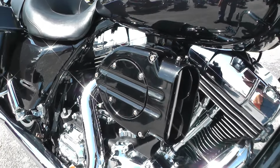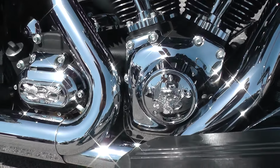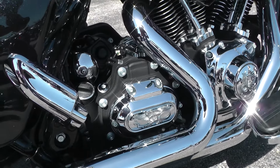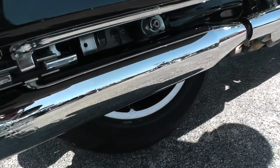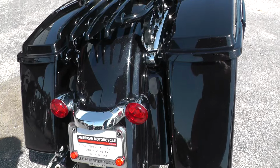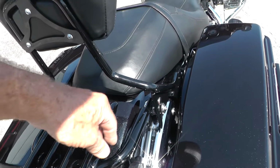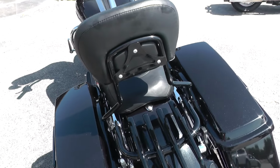Got a black powder coated hypercharger on it here. Got some of the Live to Ride trim on it. Side covers. Upgraded exhaust. That's RC exhaust mufflers. Got a real nice sound to it. Detachable luggage rack that's separate from the detachable backrest. So both of these will come off separately.